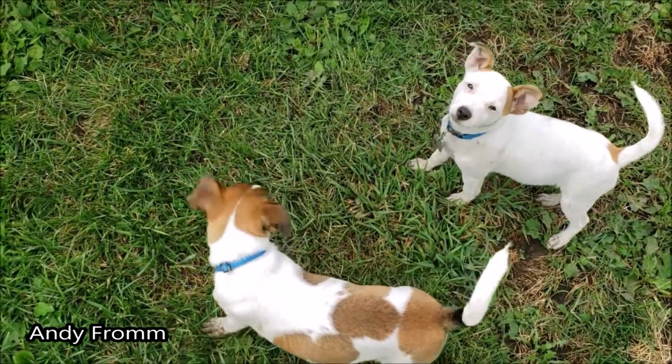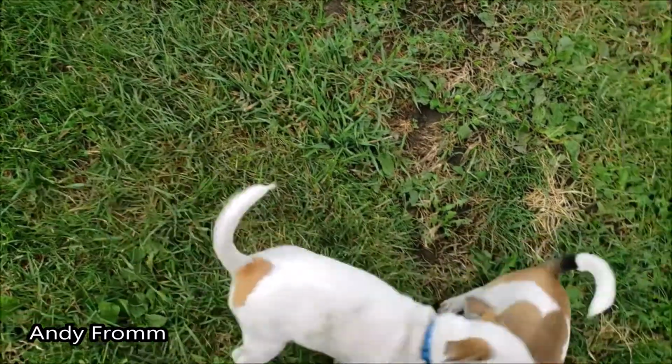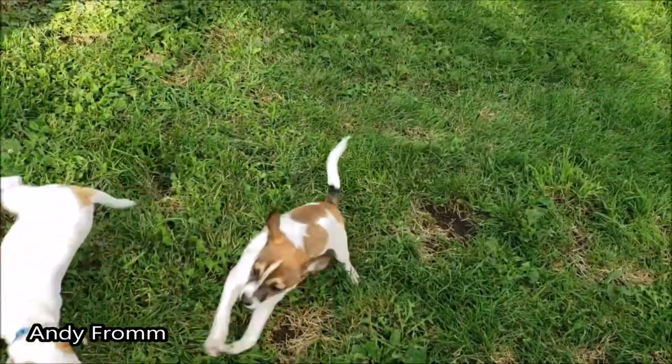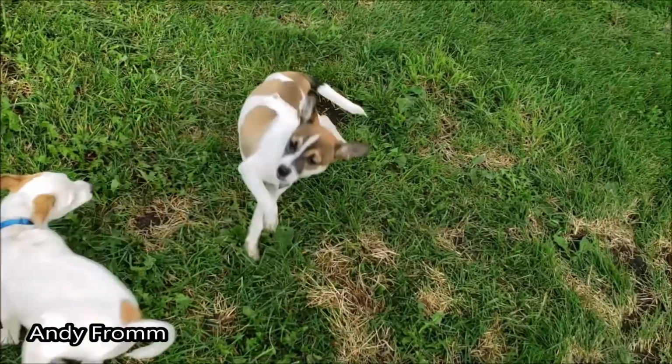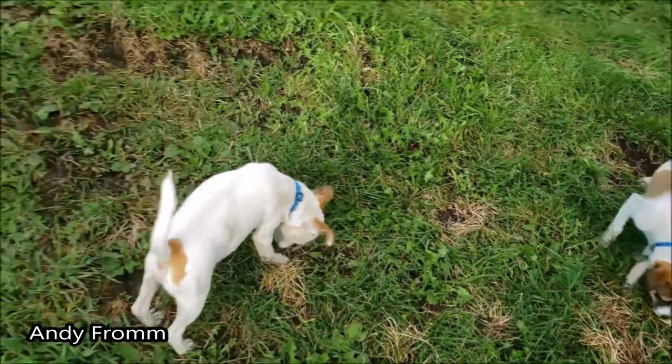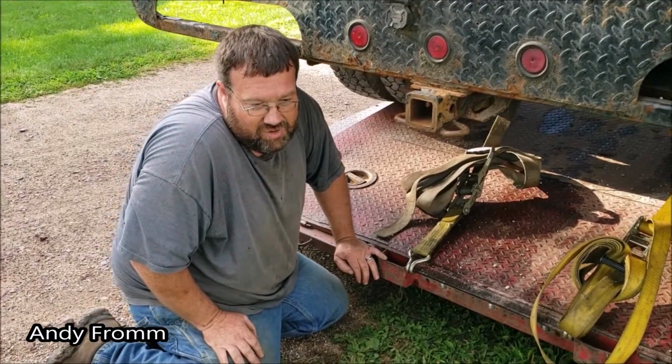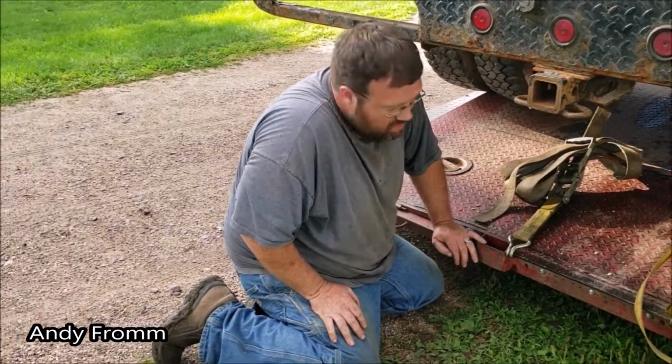Hey, you two. What are you doing? Get him, get him. We got some new puppies, guys. They're half Rat Terrier, half Jack Russell. They're brothers.